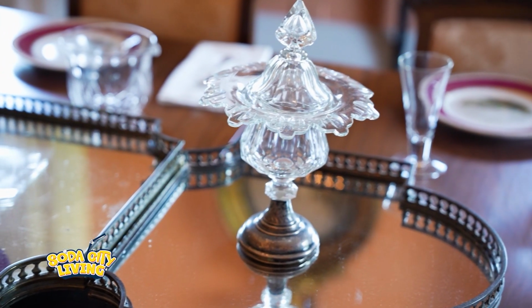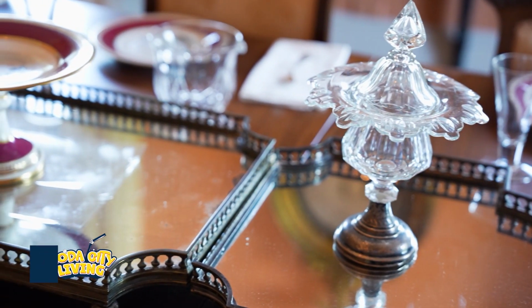Joining us now is Ebony, who's going to walk us through some of the highlights of this amazing building. Thanks for having us. Excited to have you here as well.